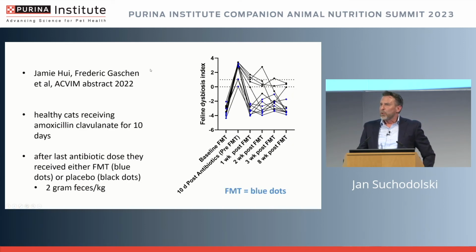On the other side, and that's important because, as I mentioned before, antibiotics are commonly used, right? And for many reasons, they are used properly and are corrective. So we need to always use antibiotics. But we also want to see in the future, how can we actually bring the microbiome back? And this is a study from Jamie Hu and Frederick Gushen. It was presented as an abstract.